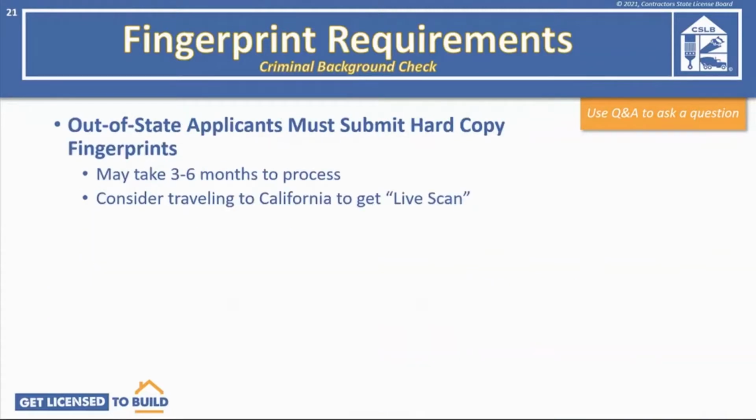If you're out of state, it's going to be tough for you to get us your fingerprints. That's because you must submit hard copies of them the old-fashioned way. Those take anywhere from between 3 to 6 months for the FBI and Department of Justice to process. So you might want to consider traveling to California to get your electronic live scan done here.